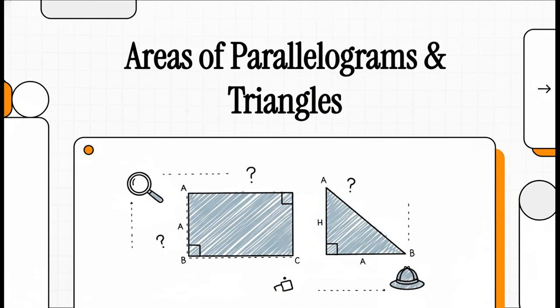All right, welcome. Today, we're going to put on our detective hats and dive into a bit of a geometric mystery. We're going to be looking for clues, uncovering some pretty cool secrets, and cracking the case of how completely different shapes can actually take up the exact same amount of space. Let's get started with our first piece of evidence.